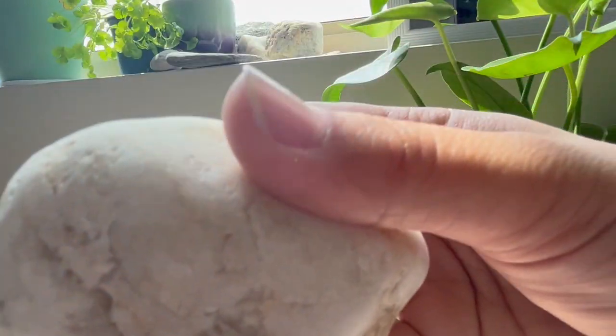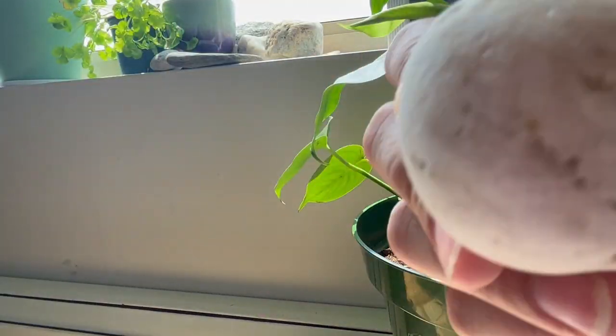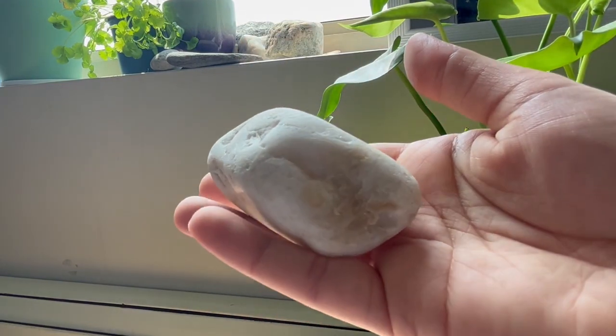I hope you get all the positive energy through this rock. This is my rock.